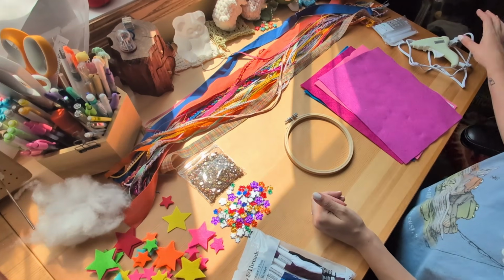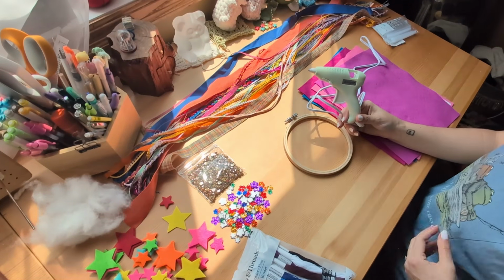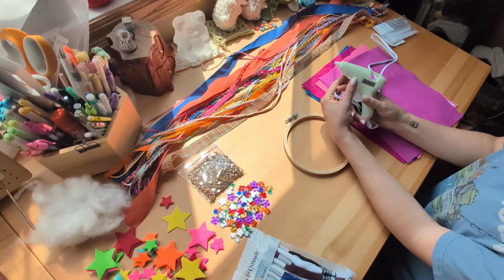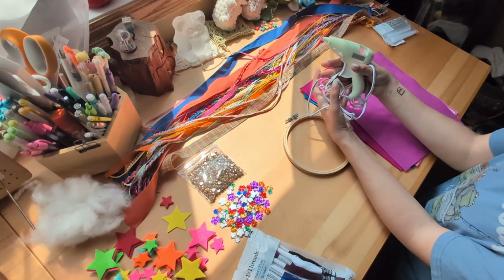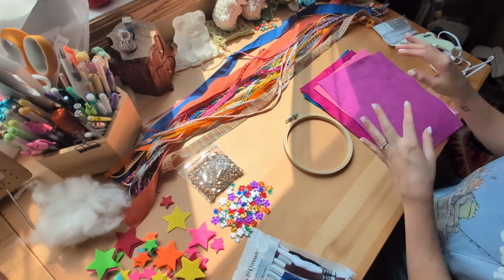Oh yeah, I have a glue gun. That's the big update. I got a glue gun. This is my first ever glue gun. Happy birthday to me. I got myself a glue gun. It's $5, and I got some glue sticks that were $2, so it's a pretty good deal. And I got this light green one. There were color options. There was a pink one. Other options, I got green.